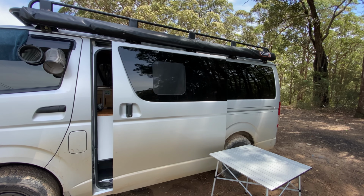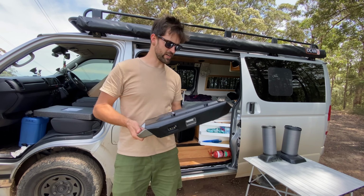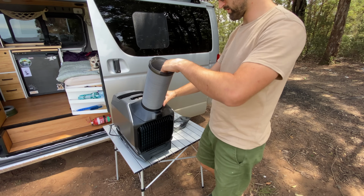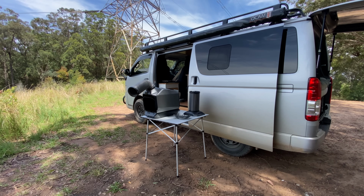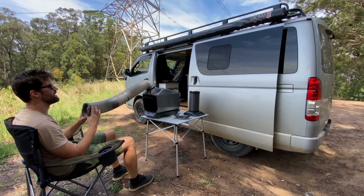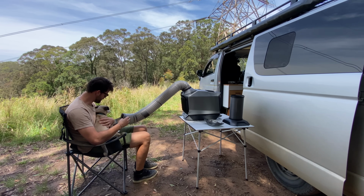So now that we've tested it inside the van, I actually want to take it outside and test it with the vent pointed directly at me in an outside setting and see what that's like. So that's the battery. It's pretty light actually. Pop that in. Keep you nice and cool.